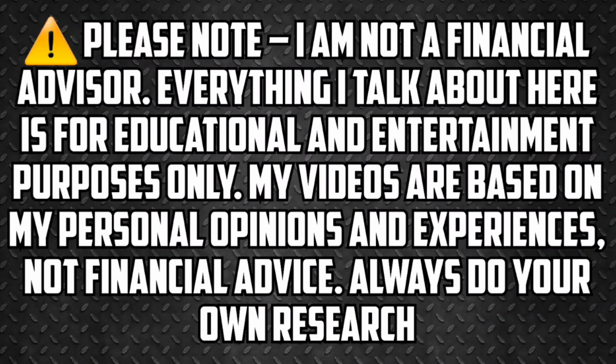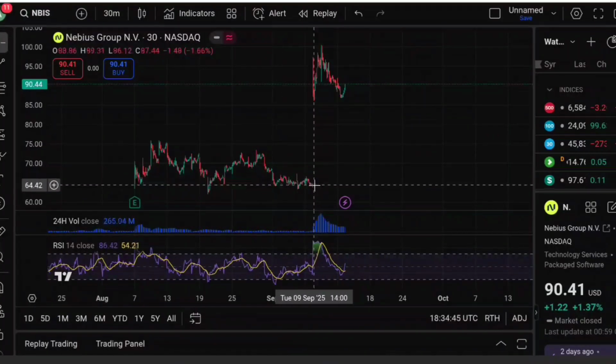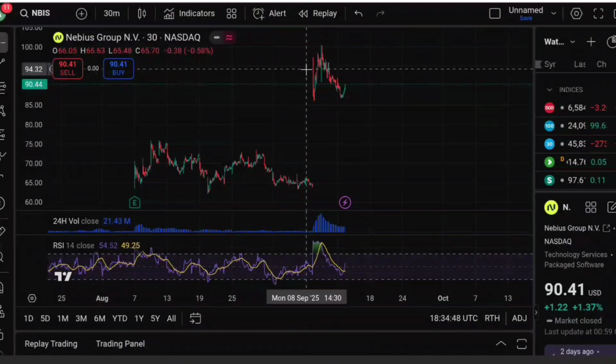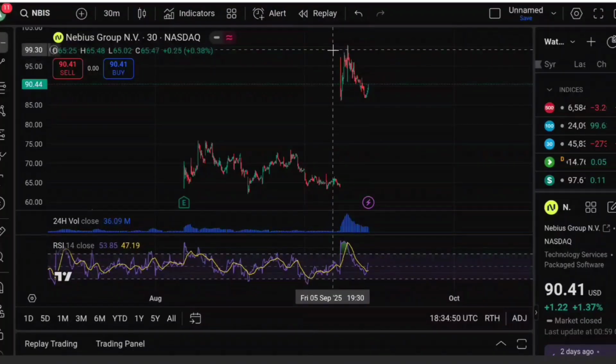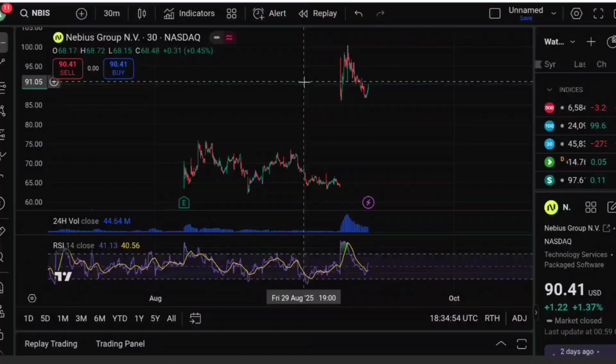We are looking at Nbis stock today. We've seen this one in the last couple of trading days go kind of crazy. We've seen this one move up from levels at $64 right up to $90 and beyond, with highs really being around, if not beyond, the $100 point. The question now becomes, where do we go from here and what am I looking for? Over the course of this short video, I will give you all of my opinions on things.